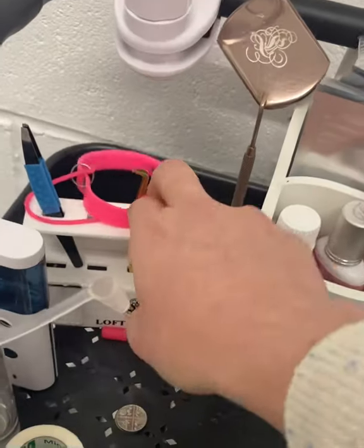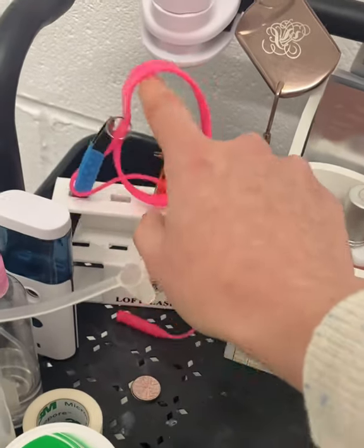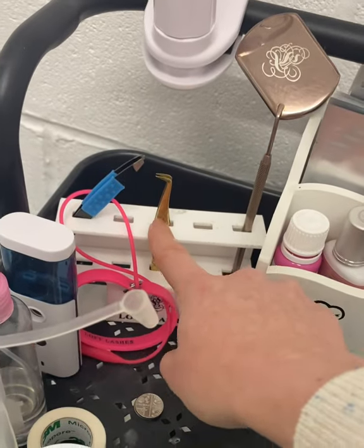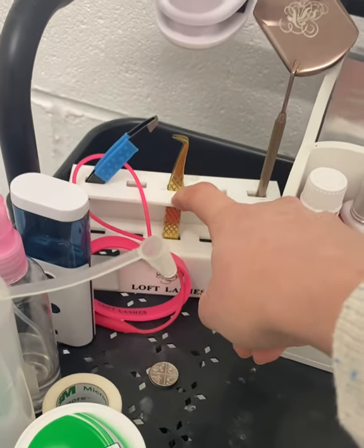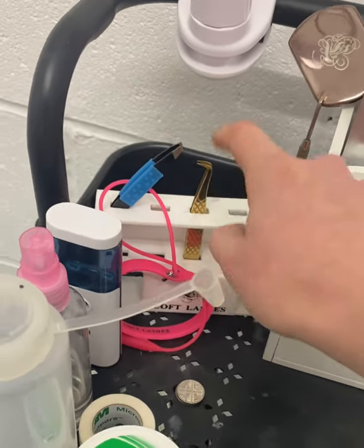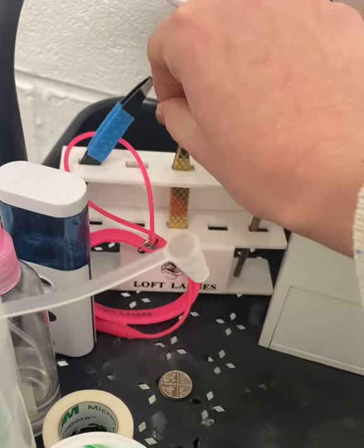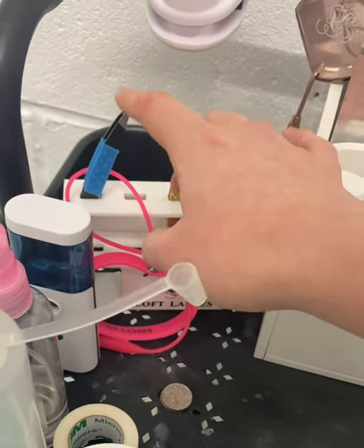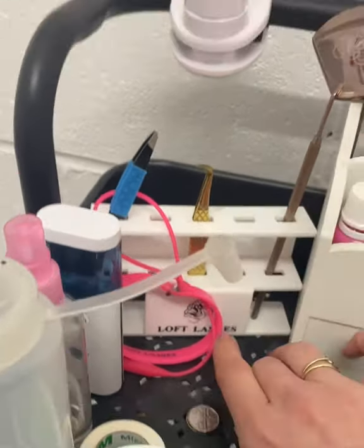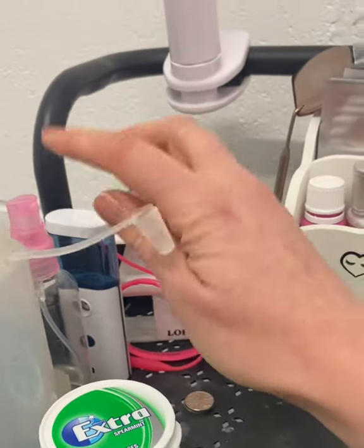Now, these tweezers. These are not my lashing tweezers. This is how freaking ridiculous I am. I use these ones and only these ones. And they have one job, is to take the lashes out of the boxes. That's all I use these for. If you look closely, they've even got a little bit of maybe glue on them. And then some brow tweezers. So, yeah. And this is my rack, which is, again, available on my website.